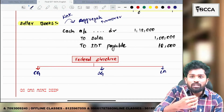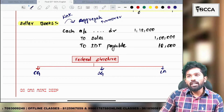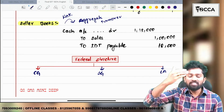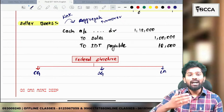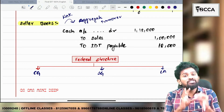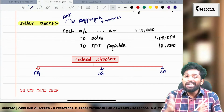These are not having a hierarchy. It's not something like the central government is the higher one, then the state government is subordinate to the central government, and then local authorities are subordinate to the state government. It's nowhere functioning or given like that. All these three are independent.